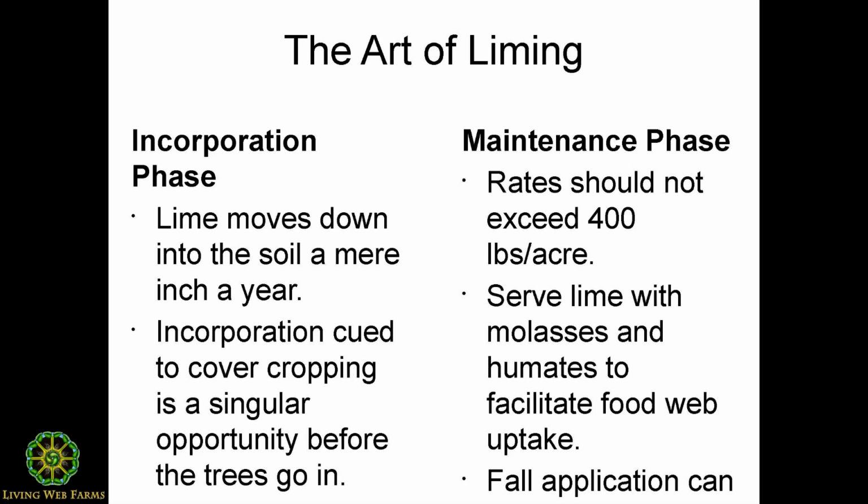That lime is something I want to serve with molasses and humates. So that might take the form of spreading a pelleted lime. Pelleted is basically a sugar carbon coating. So that's where the molasses offers a food for the biology to help uptake the lime. Humates, you might do a humic acid spray. If you're spreading this maintenance lime by way of the compost, you could add humates to the compost pile. It just helps the biology incorporate this calcium. And this is something that I will apply in the fall when the leaves have started to fall. And I'll get into explaining that, but it helps hinder the development of scab diseases if it's timed right. So I just want to take advantage of that, knowing how that works.